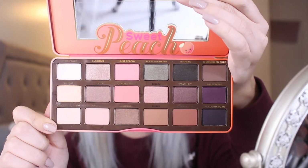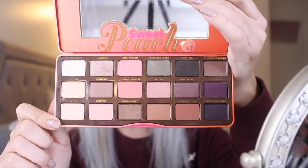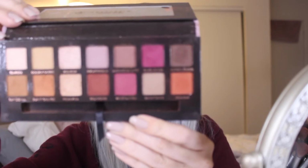I just got this palette. If you guys have seen what I got for Christmas, I got this for Christmas. I also kind of want to use the one from Anastasia, the Modern Renaissance. I kind of want to do this one. I might just use both of them.